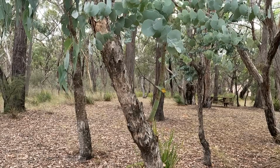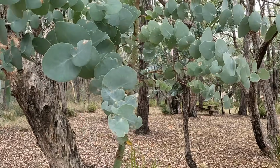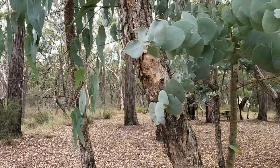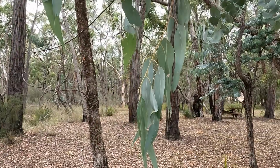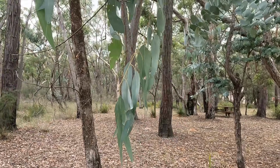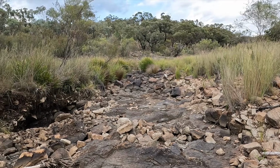The leaves on this gum tree, the young leaves must start out quite rounded, and then further along up this tree, the leaves are elongated. It's on the same tree, but it's a beautiful colour. I love the colours of the bush. The water level's so low that you can actually walk along the creek bed.